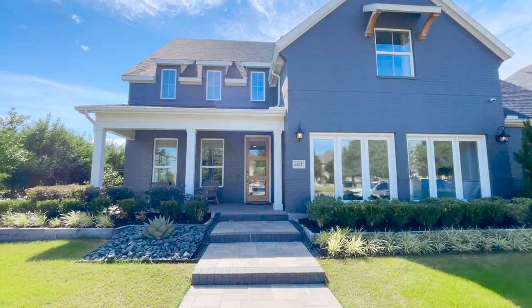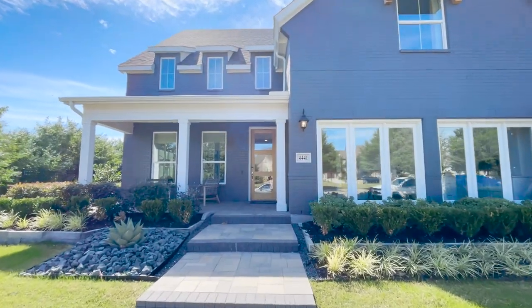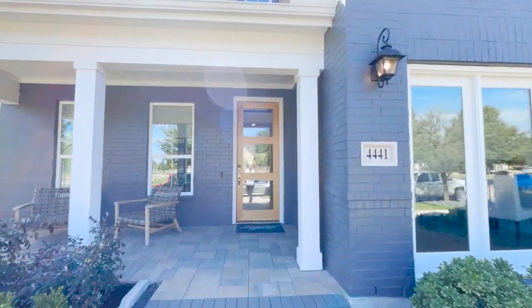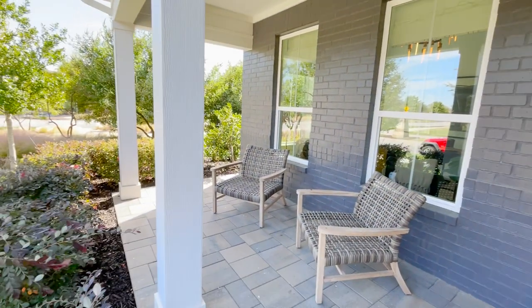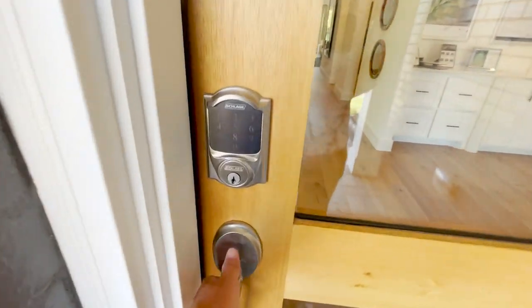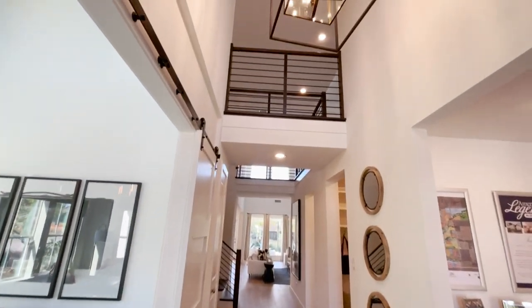The HOA will run you $147 a month, as is custom in Windsong Ranch. Same with the taxes at 2.2%. And the current price range at the time of recording for all floor plans is starting from the low 800s to the mid 900s for those 76-foot lots right there. So at this point, I'll put on some music and let you enjoy the rest of the tour.